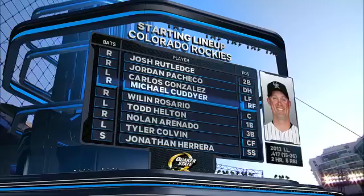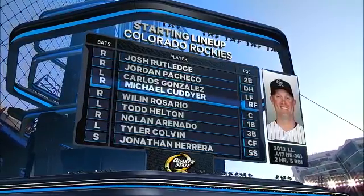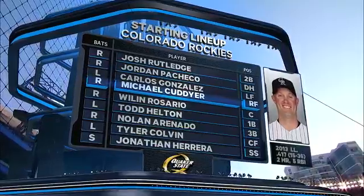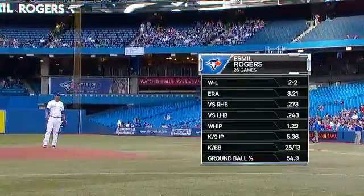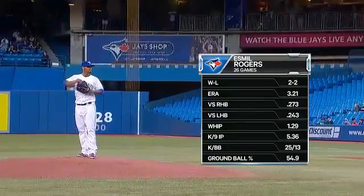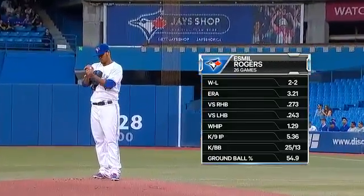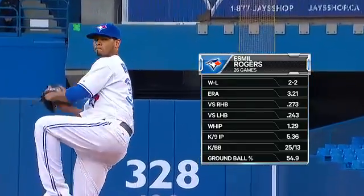Michael Cuddyer, during 2013 interleague play, has a .417 average, 15 for 36, a pair of homers, and 5 RBIs, and they'll face their former teammate, the right-hander Esmil Rogers. Rogers is coming off a great start. His last outing, 7 strong innings, only giving up 1 home run, that by Nelson Cruz. He has now surrendered just 2 earned runs in his last 2 outings. So he's pitching well.